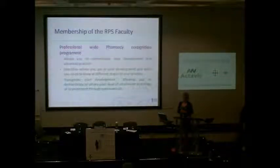The membership of the RPS faculty, I'm not sure how many of you are aware of it. It is a profession-wide recognition scheme. It allows you to demonstrate your development and your advanced practice. Some of you are amazing businessmen and women, otherwise you wouldn't have your own pharmacies, and nobody celebrates that. It identifies where you are in your practice and what you need to know at different stages of your career. I'm at the back of my career and I'm still learning. We've got some youngsters coming through. It carves a career pathway.